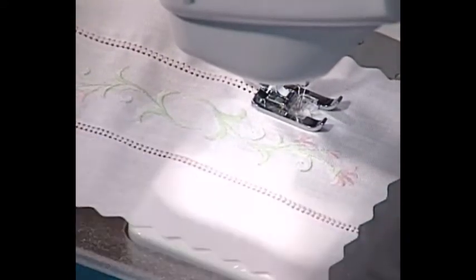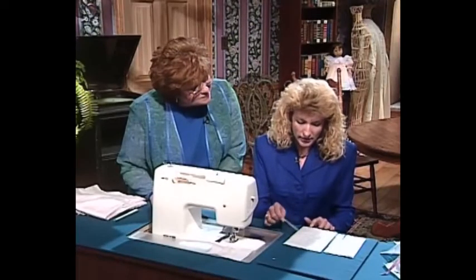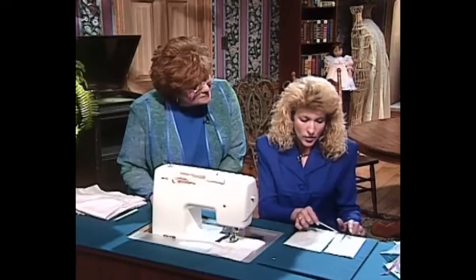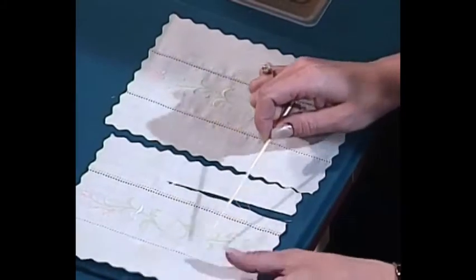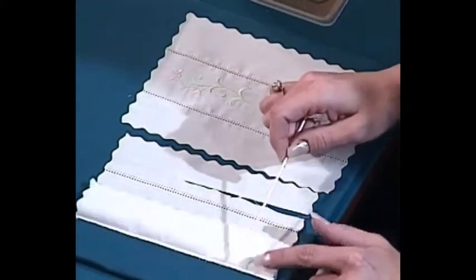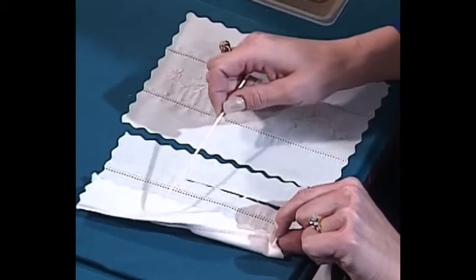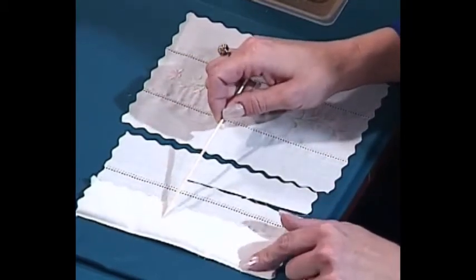Once we have that completed, we are going to again mark both sides so that we have our cutting line. Once it's trimmed away, we then will serge the fashion fabric onto the insertion, as we mentioned in the step-by-steps. Having it serged again gives us a very neat look to the garment.